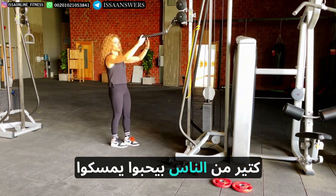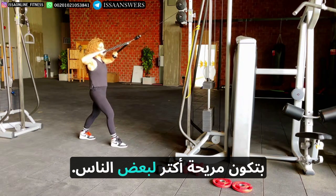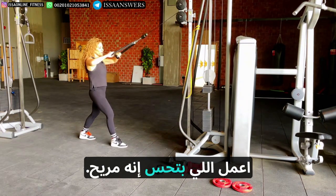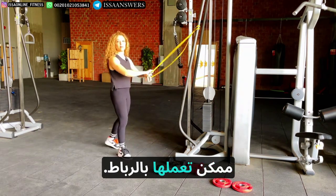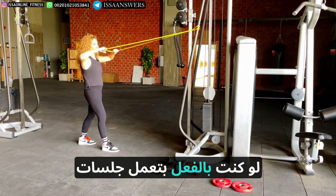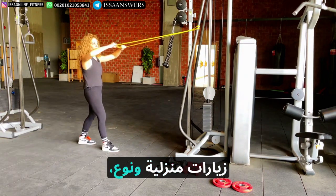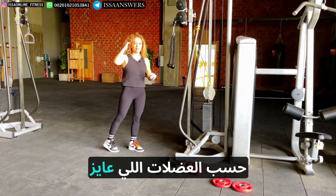A lot of people like to hold in this stance with the hands. Feels more comfortable for some. Just do what feels comfortable. And then, of course, you can do it with a band if you're doing home visit sessions. You can do the exact same thing and angle the band according to which muscles you want to work.